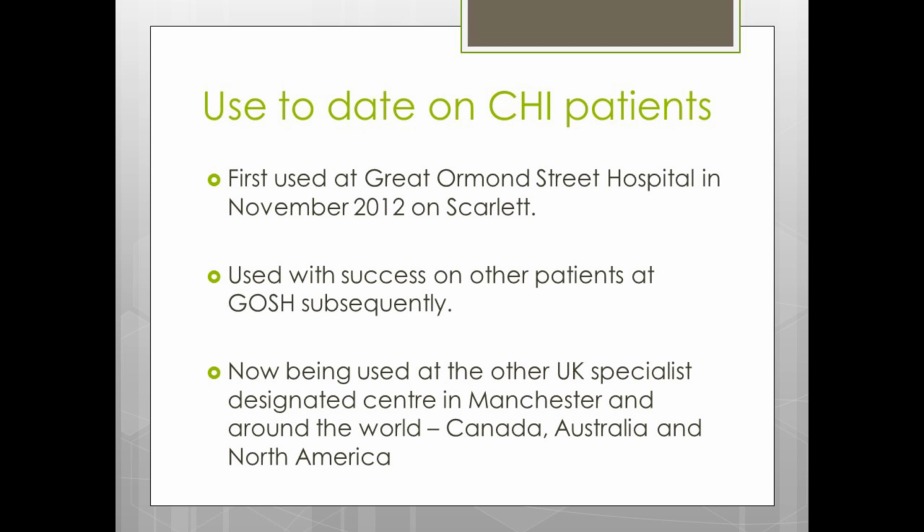So Scarlett first tried this in November 2012 and it's been used successfully on other patients. It's now being used at other specialist centres in Manchester and around the world. I go on forums online and speak to parents in Canada, Australia and North America, so it's very good. So Scarlett was the first one on it. Everyone wants to ask me questions about how it's used.